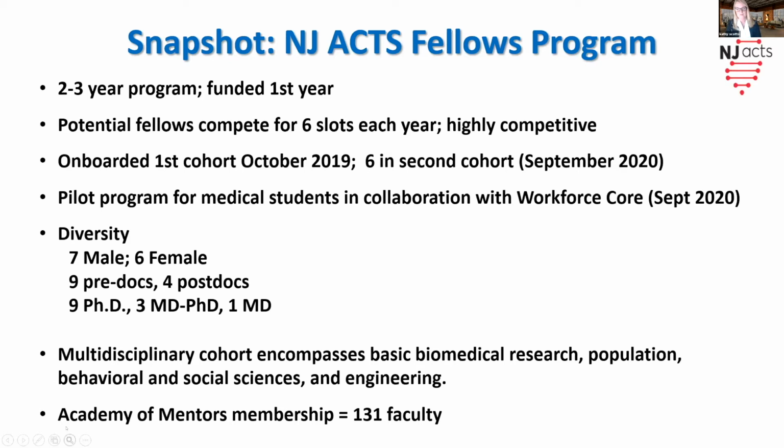And of course, I don't know if we've mentioned our Academy of Mentors yet, but we do have an Academy of Mentors. We're up to 131 faculty that cross all 3 of our partner institutions. So that's really quite exciting. And I'll just say now, if anyone is interested in joining the Academy, you can contact me or Dan Notterman, who is the co-director, or Anda at Rutgers for Rutgers and NJIT, or Bianca for Princeton. So we've got a really great group of faculty who are very committed to this training.